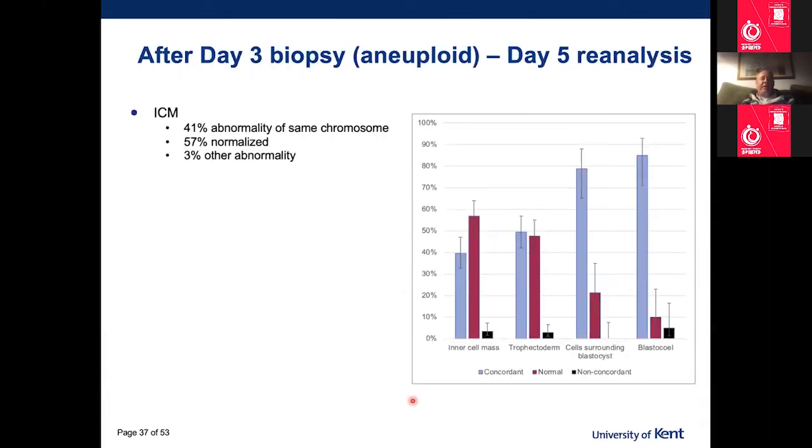Now, in the inner cell mass, remember we started with one cell that was abnormal, okay? Then we let the embryo develop, it blastulated, and then we asked, is the abnormality in the inner cell mass of the same chromosome? And 41% of the time it was. 57% of the time, however, it was normal, it had normalized, and then 3% of the time, we saw some other abnormality.